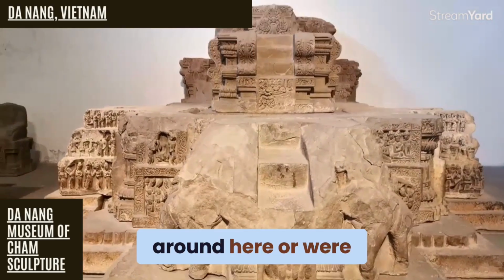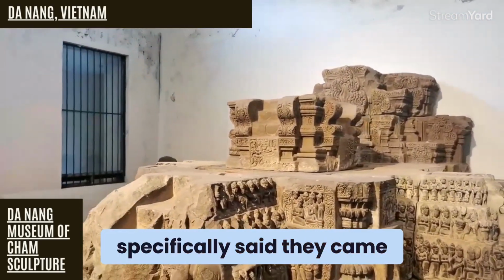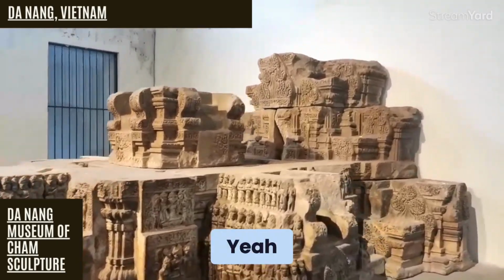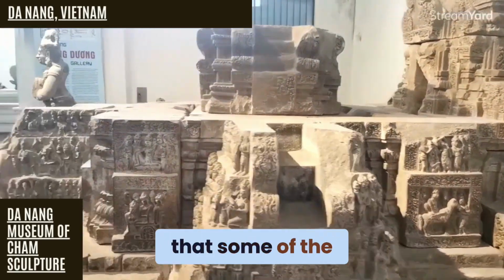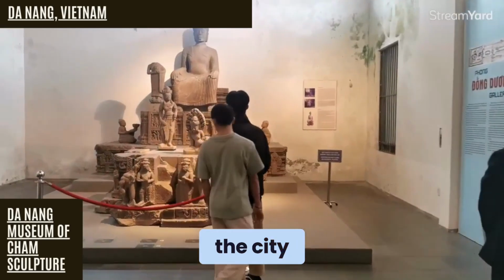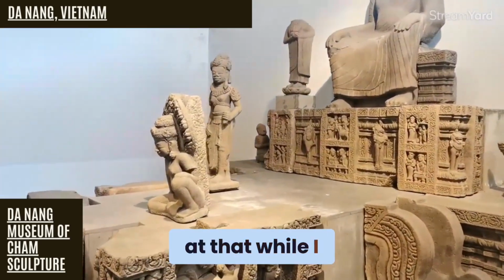Russ wants to know: are these items from around here, or were they brought here? I think they were from around here, from what Wesley was saying. What I was reading earlier, I don't think it specifically said they came from exactly right here, but they're from a site close by. Yeah, from the general vicinity. Maybe the place the city is now built on, because it was saying that some of the items were unearthed when people moved in and started turning the land for farming. Yeah. So relatively close to the city. But I don't know. Those are really detailed. Look at that. I'll let you look at that while I read this.